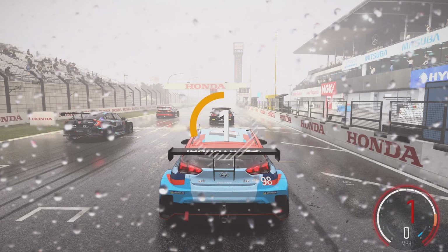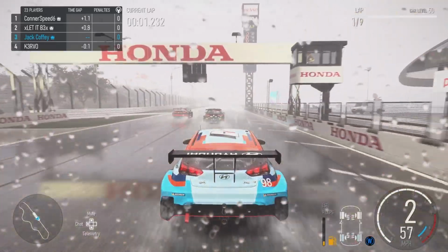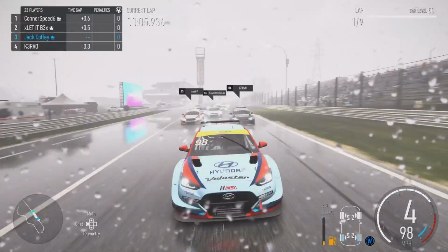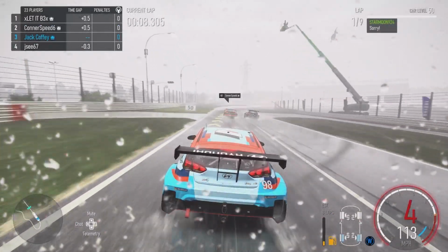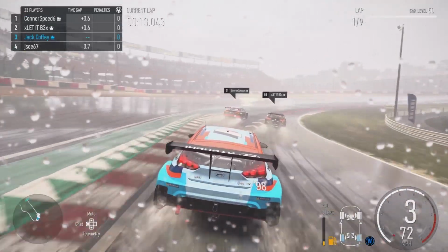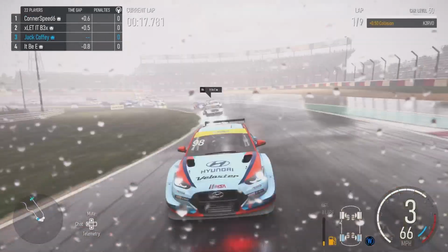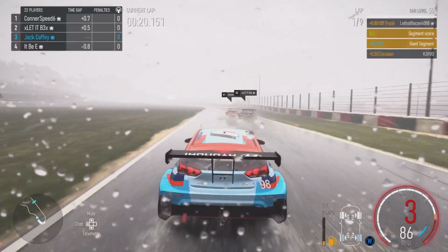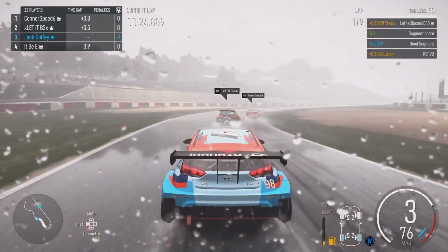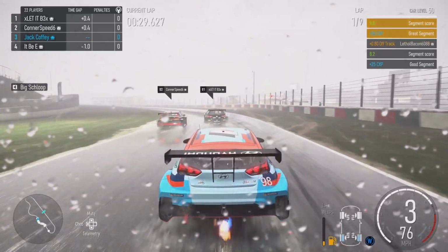So today we have a race. I was racing with Connor Speed 6 the other day, and we ended up getting this wet race at Suzuka, and there was just an amazing race long battle for first, second, and third, and it was super clean. I really wanted to show this race because it was a great battle throughout, and it was really respectful driving from everyone that was involved. So let's get into the race now, as we are in third, trying to close in on the 2 leaders.